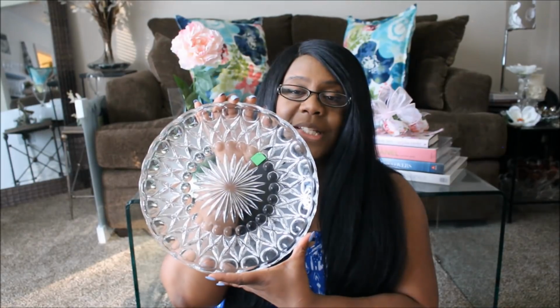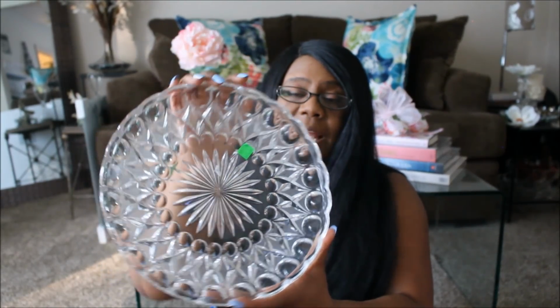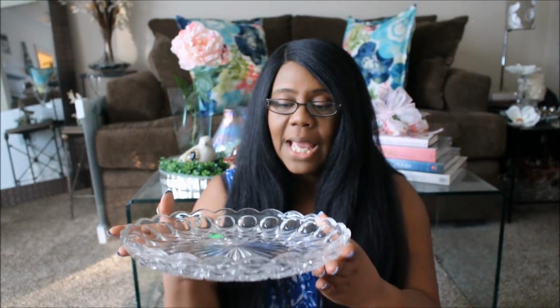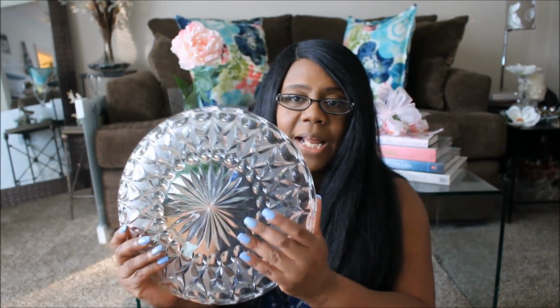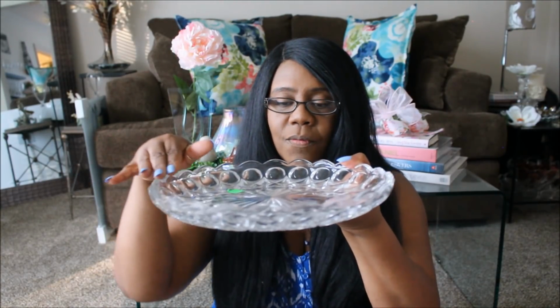So then next, I went to my favorite section of this entire store, which is where they have all the crystal stuff, the plates and everything. And I found this gorgeous, very ornate crystal plate. It is so heavy and so different, and I absolutely love it. I love the scallop edge over it.